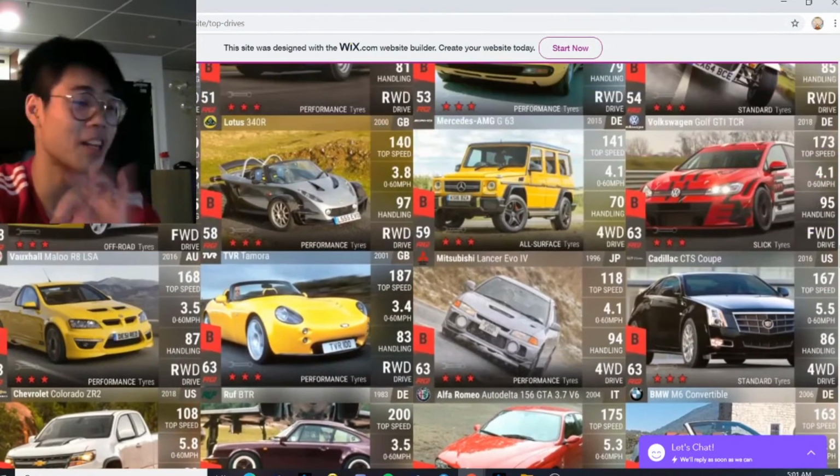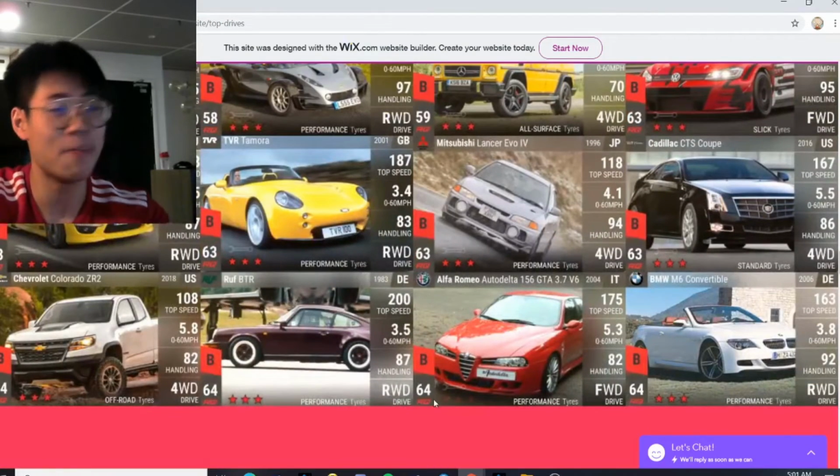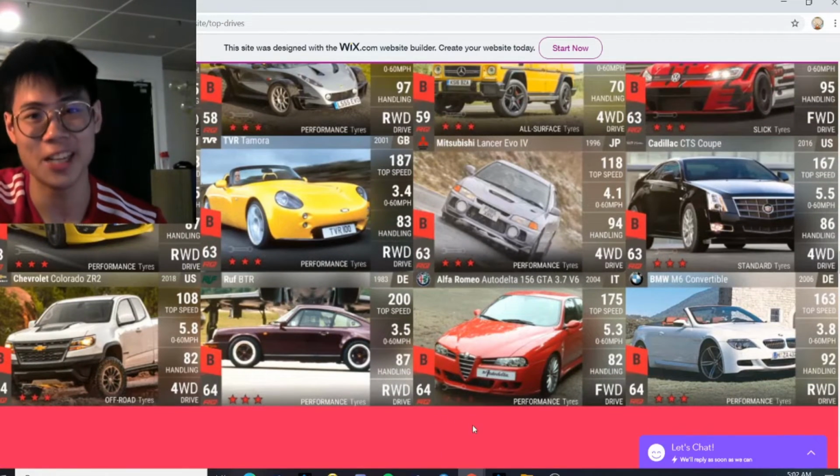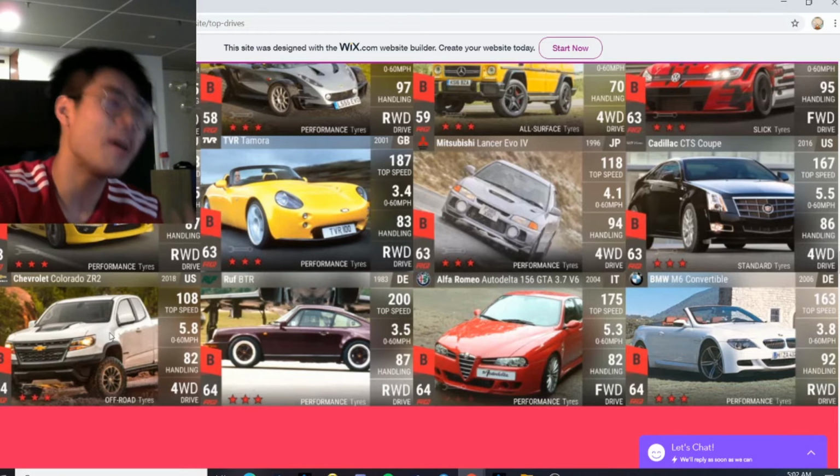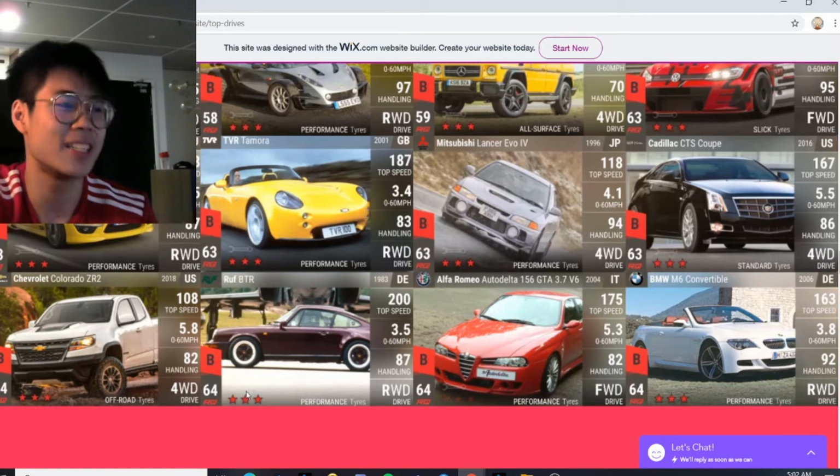And of course, another car I really wanted to add in here, which I had no space for, was the Porsche 924 Rally, which is your rear-wheel drive off-road car. But I was like, I have the Colorado in here already. I needed to delete something, so that's another car that I got rid of.